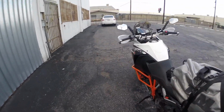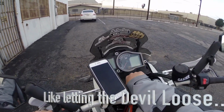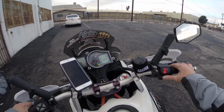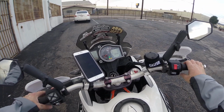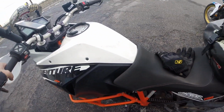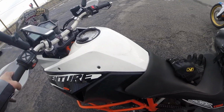Conversely, when I fire up the 1190, it's raw. It's just crazy different. So it has this raw effect to it, and then when I shift this guy into first gear, you know it's in first. It just has this clunk to it.